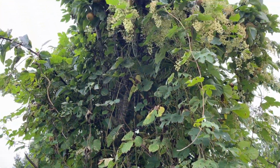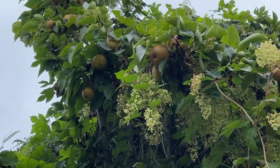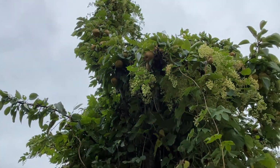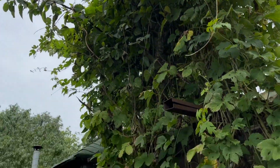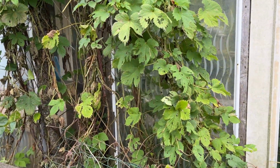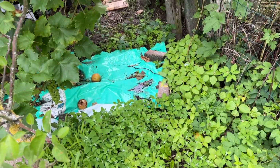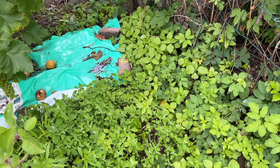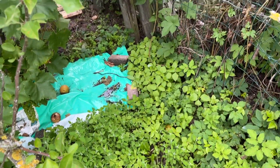And my neighbour's pear tree. There's lots of pears. And they're just going to stay on the tree because no one tends to that garden. And the birds always eat the pears, and then the pears fall into our garden. So we always have to clean that up.